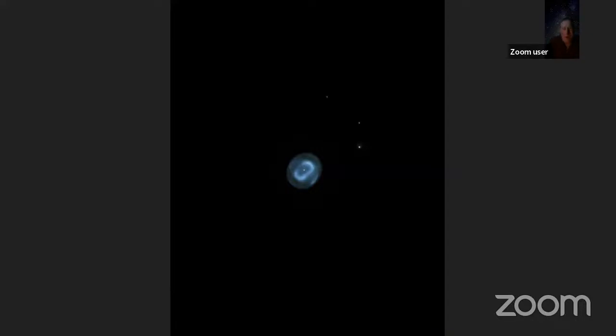This is another Mount Wilson drawing. The blue snowball, which has a greenish hue too. Even with a 60-inch, that's an amazing amount of detail. I don't think our seeing was that good. Again, this is sketched. This particular one is done using the cell phone snapshot.